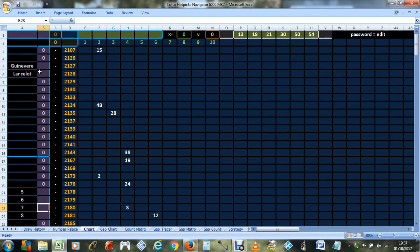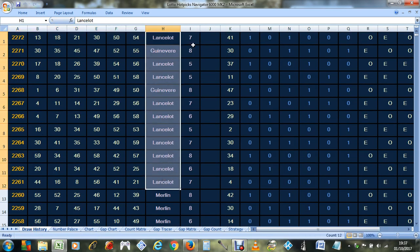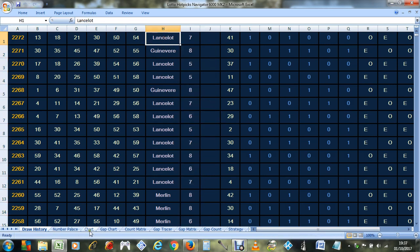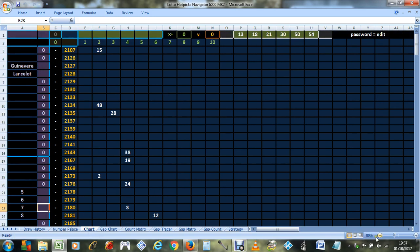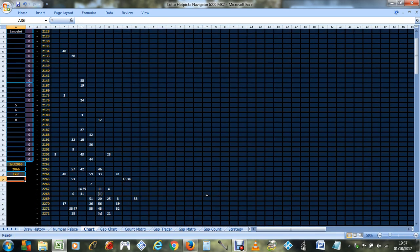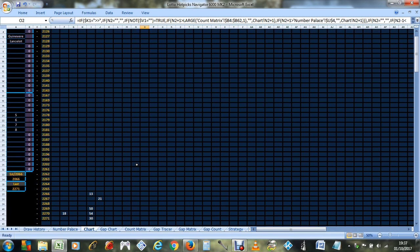And this is what the chart looks like for the two machines and the 4 sets of balls that are currently being used. So this is what it looks like, and this is what it looked like before the last drop. And those are the numbers that came out, and that's where they were on this chart.